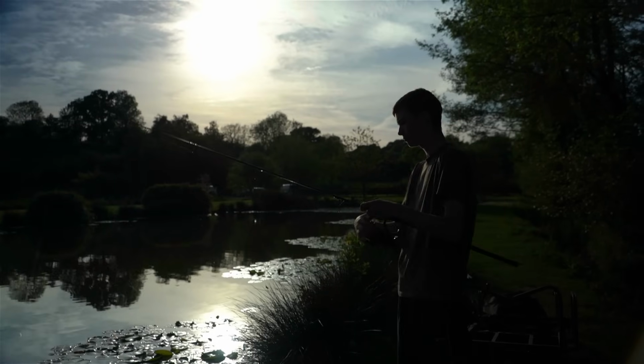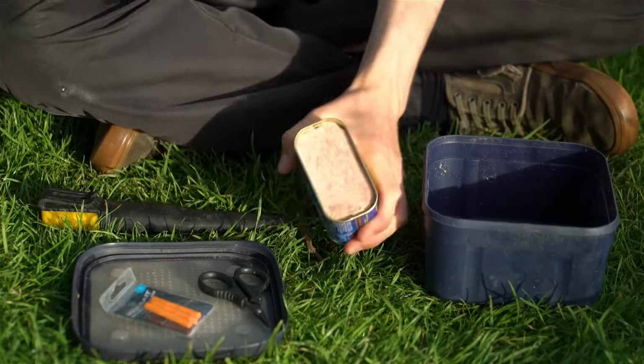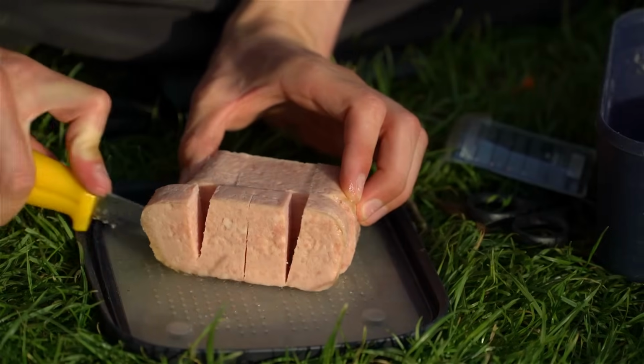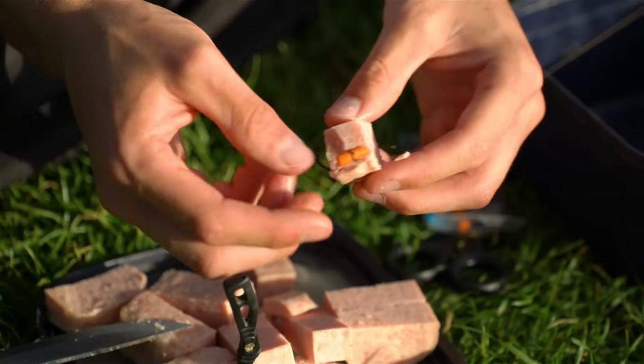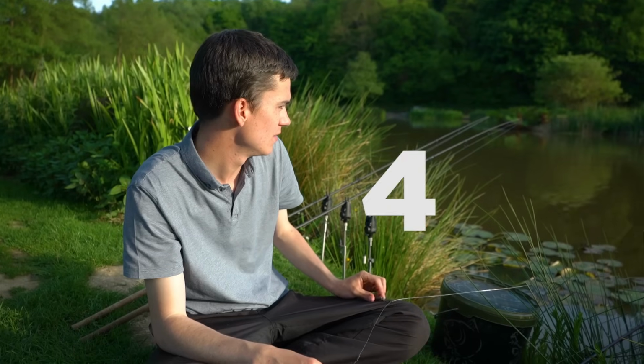As I said, loads of features in front of this swim, so plenty of places to cast the rods and to bait up. So we'll see how things go.